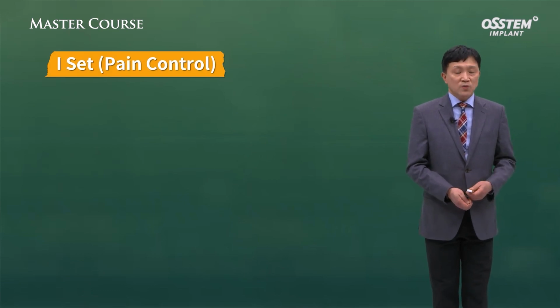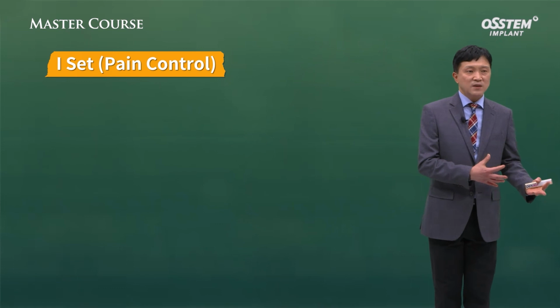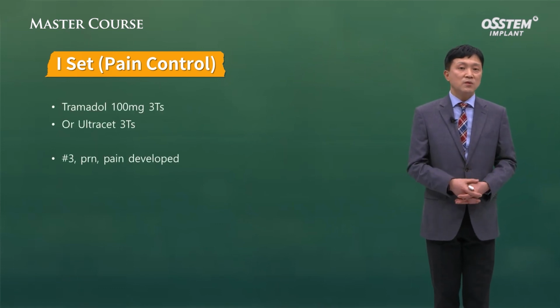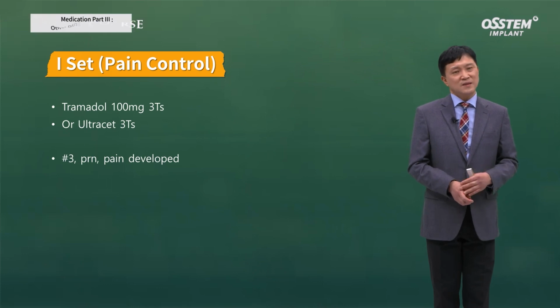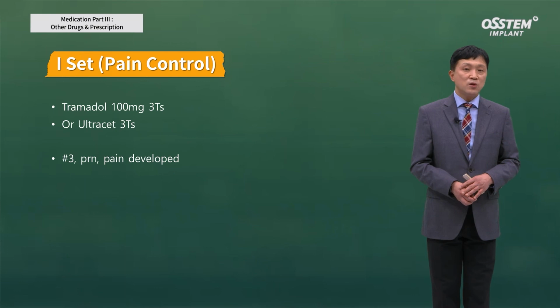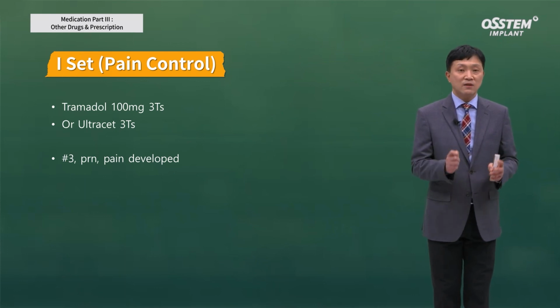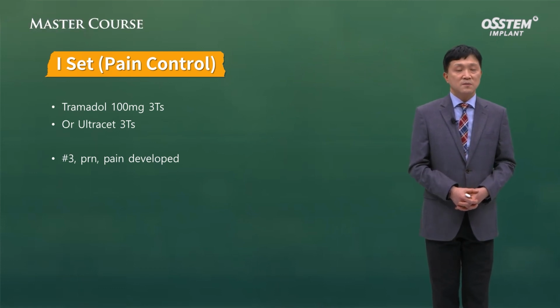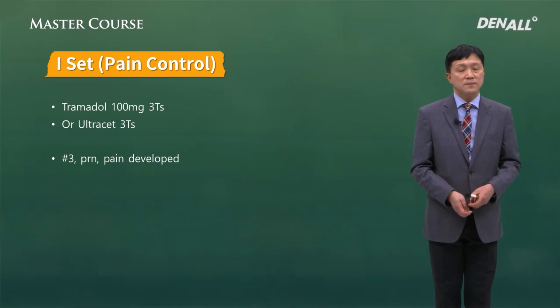Next, I-set. This is only for pain control. After the first prescription, if the patient comes back with pain, and if we suspect the patient will be painful, I use Tramadol instead of Ultraset. I give 3 tablets of Tramadol separately so that they can take 1 more tablet if they are still in pain. So for pain control, I have a separate set.